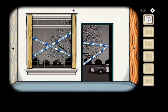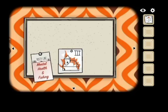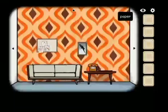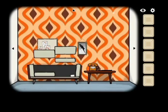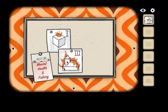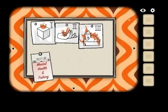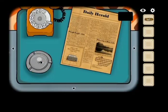Taped off as a crime scene, that makes sense, yep. Let's see, alrighty, we got another burning something. Looks like we have another clue right here, cool. Alright, so we got three things on fire. A cube, a hand, and building, okay. A cigar, cool.